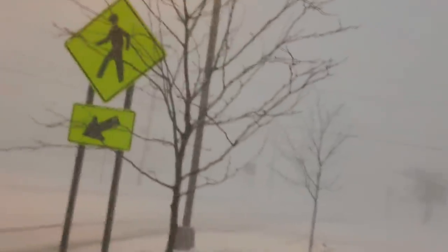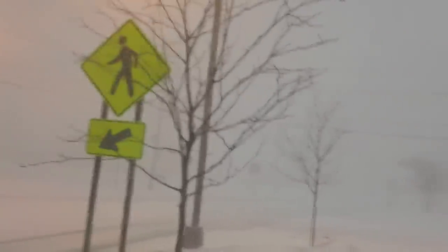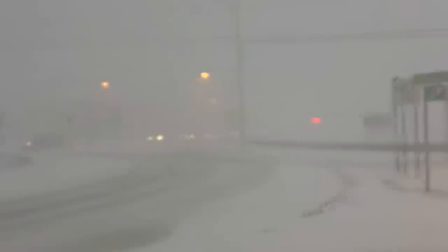It's got to be snowing at an easy 1 to 2 inches an hour. Easy. I am absolutely covered in snow right now. It's close to a complete whiteout here. Very close. And yes, the camera lens is completely cleared off.